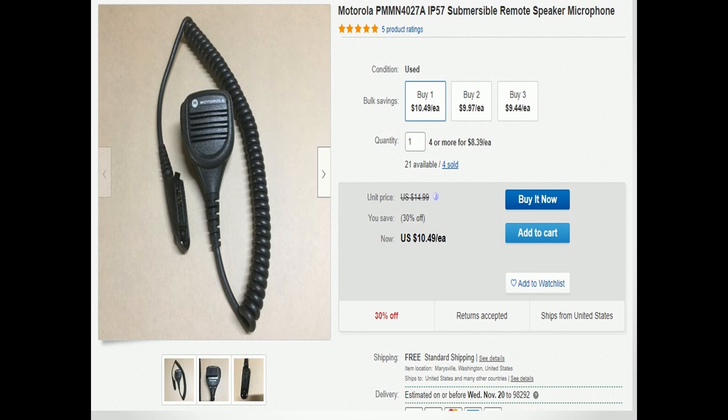This my partner got out of a surplus sale, and we got like a whole box of these, like 60 of them. And they just keep on selling and selling. We've been doing well on them.